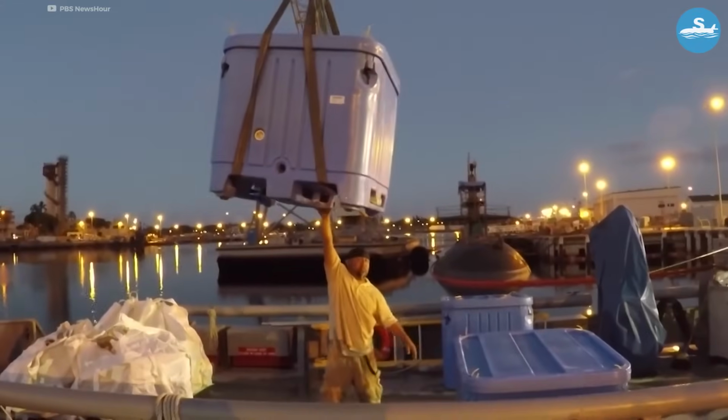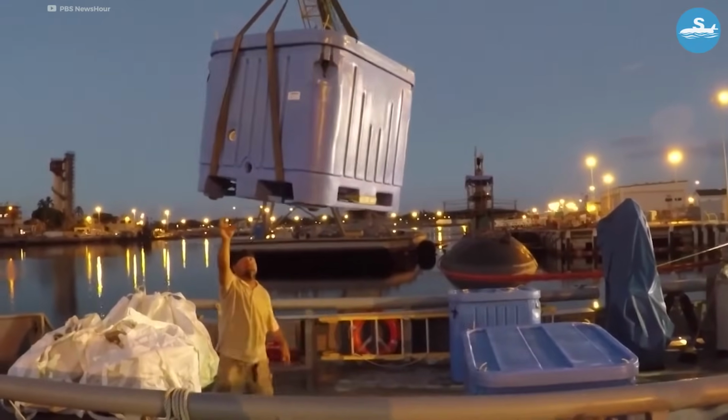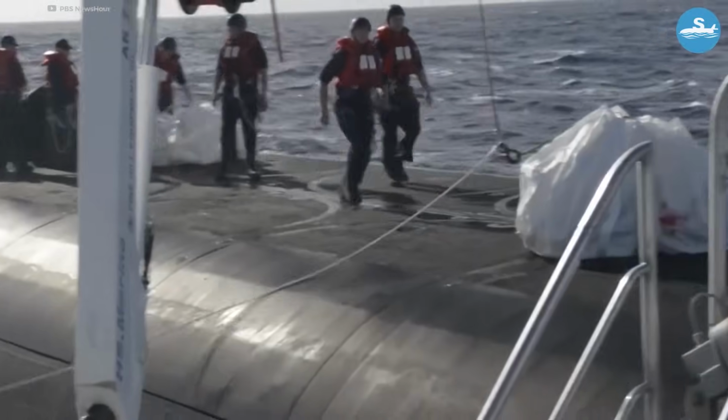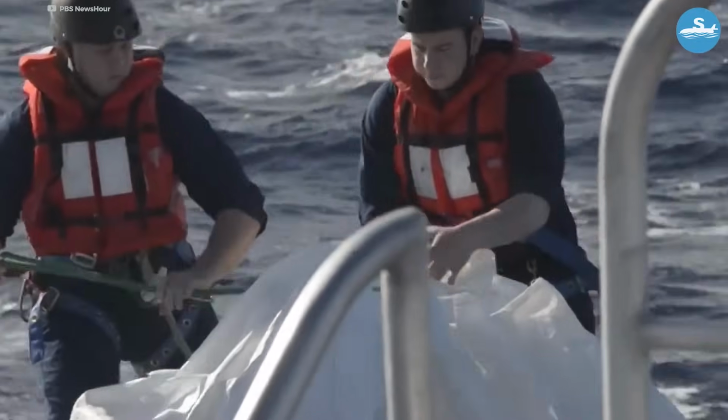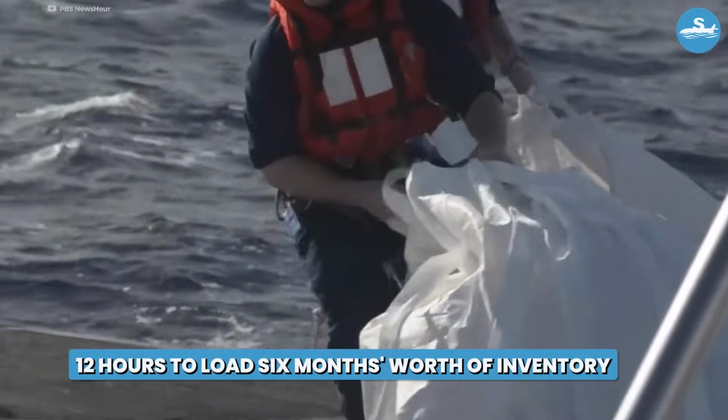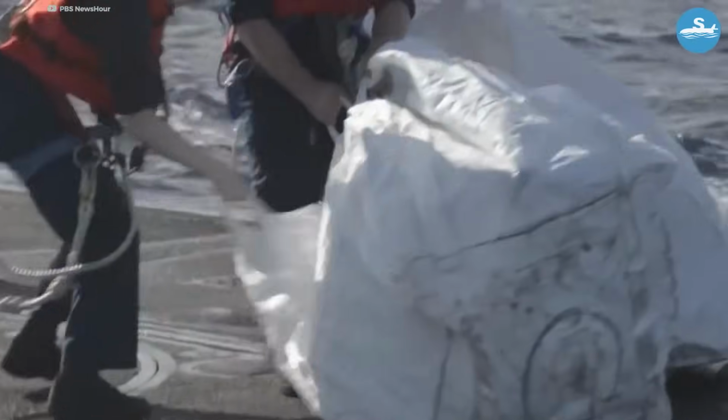Every single item destined for the ship's store must pass through a hatch opening barely large enough for a person. Imagine trying to stock a Walmart through a window, except that window is the only access point, and you have just 12 hours to load 6 months' worth of inventory. Sailors form human chains passing boxes hand to hand through the submarine's narrow passages.